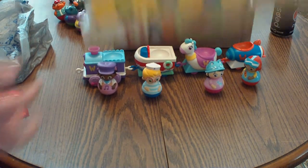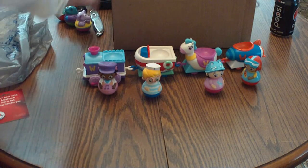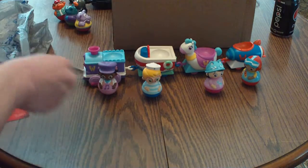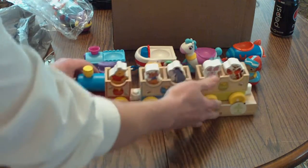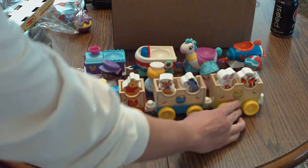Bonus unboxing! Disney, Melissa and Doug, Winnie the Pooh, all aboard wooden train. This one's going to be a little bit more. We need the knife because it's all shrink wrapped. Fortunately, there's one clear place to cut it, and now train cars link and unlink. With Winnie the Pooh, Roo, Eeyore, Piglet, and Tigger.